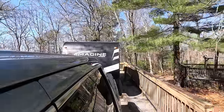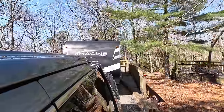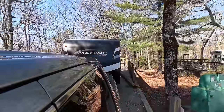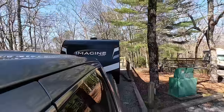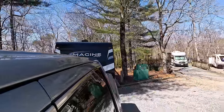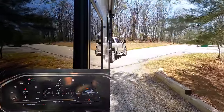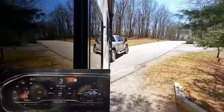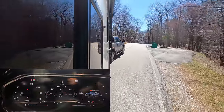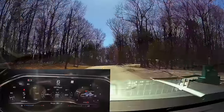Camping trip, and we are just pulling out of our campsite, about to head back down the mountain and see how it does. We had just a lovely time, some really nice trails, some really good hiking in here. And so my goal going down is, of course, I've got it in tow haul mode, but I want to see if with the tow haul mode engaged, it can hold the gear.